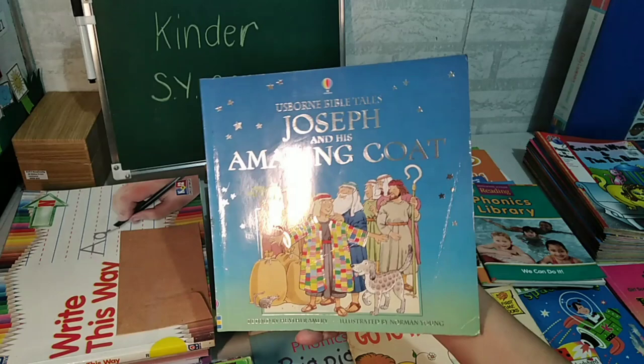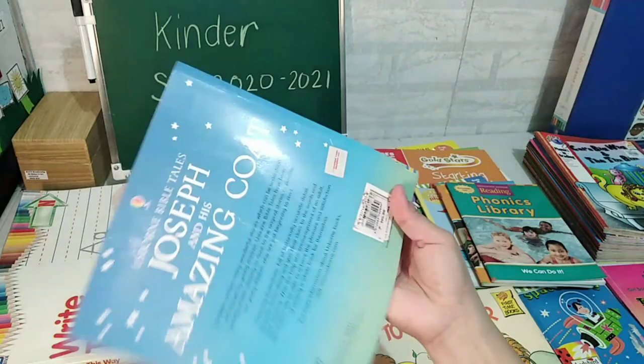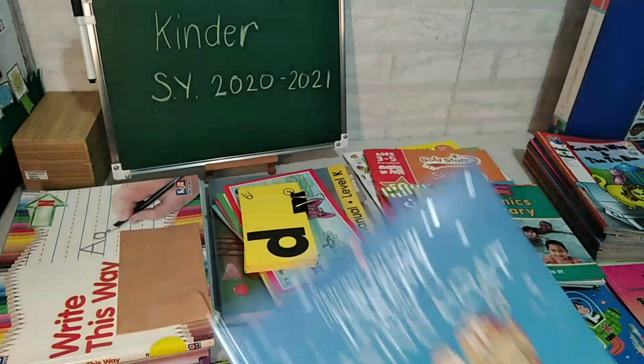And then, we will also be using this Osborne Bible Tales. So, isa to sa mga stories na meron kami. I think I have 4 of these. Ito naman nabili ko sa, ano pa rin, Scholastic Warehouse Sale. Siguro ito mga 5 years old na itong libro na ito sa amin.